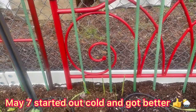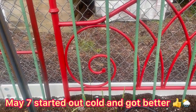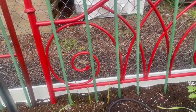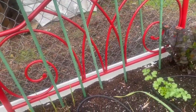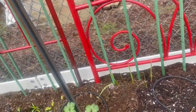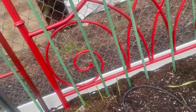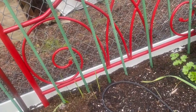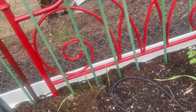Good morning. It is Sunday. Just coming out to do some hose changes. The soaker hoses I have out here, there's not enough pressure to do 2 beds, so I got to separate them and make them into one soaker hose, or one soaker hose per bed.